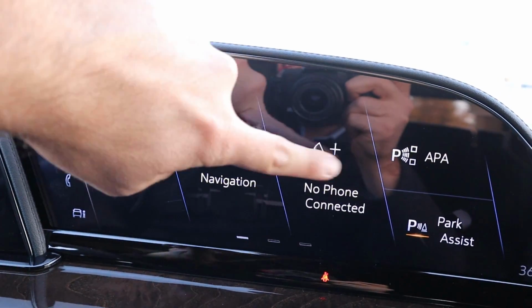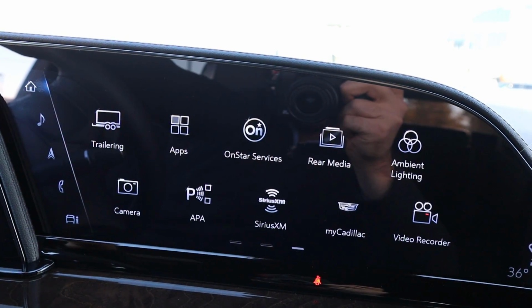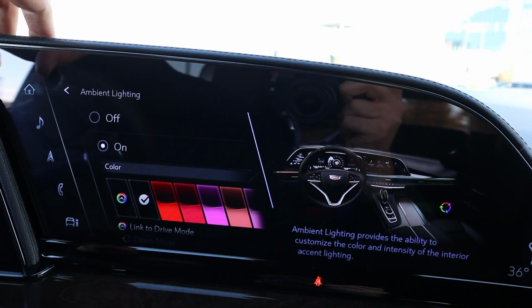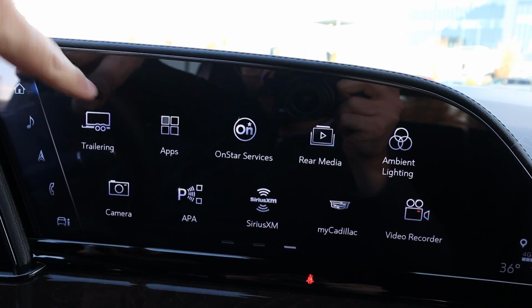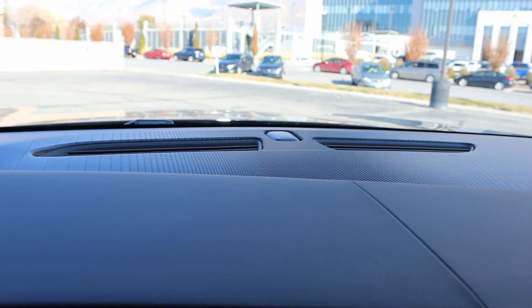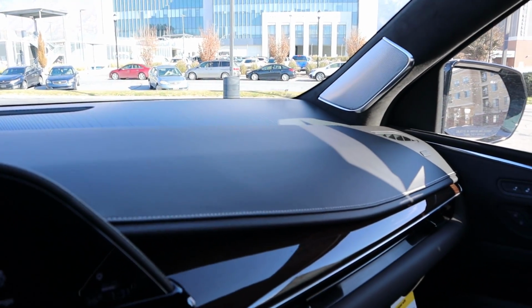Now, as for the rest of the infotainment system, first off, response time with the screen is fantastic. It has Apple CarPlay and Android Auto, as you can see. Now, you even got the video recorder, and we've got ambient lighting, so you can really set the mood inside of your Escalade, which is pretty fun. And then we do have this beautiful leather dash here, so at the first part, and then you guys can see for the sound system at the end. And so when you put it all together, it looks really cool.